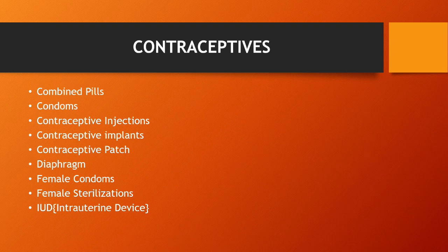It lasts up to 3 years. So if, after fixing it, you have any complication or any complaint, please go back to your doctor or your nurse to check it, because it is very important.